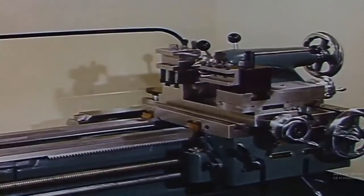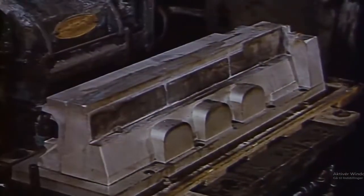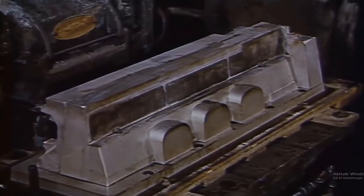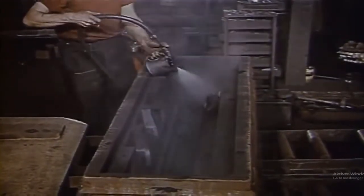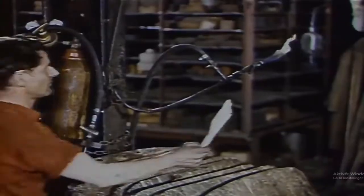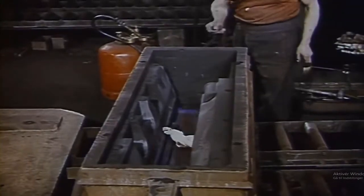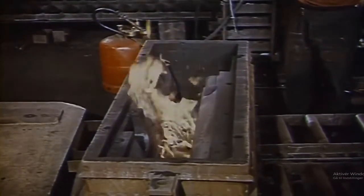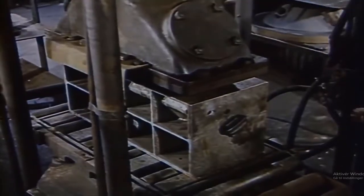Efficient production of an accurate bed requires an accurate casting. And the basis of a good casting is a good pattern, here made of aluminium for precision and durability. The hardened sand mold made from this pattern is sprayed with graphite. The spirit carrier for the graphite is flashed off, leaving a hard skin on the sand which allows the casting to come away cleanly. The cores for the mold are made in separate units.